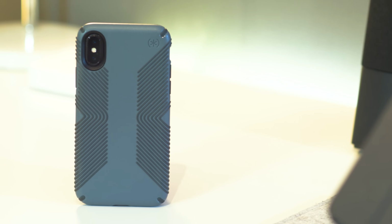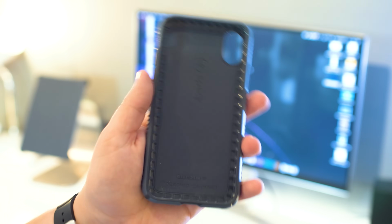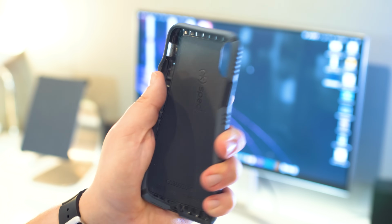If you're one of those people constantly dropping your phone and scuffing it and just not being very careful, then the Spec Presidio cases will be for you. The cases have 2 layers of protection to protect from drops of up to 10 feet. There's a polycarbonate outer shell and then a shock absorbing barrier which disperses the energy of a drop. On the back of the case there's these rubber raised ridges which actually look a little bit like an X to me, which I think is pretty cool, but they also add some much needed grip no matter how awkwardly you hold your phone.